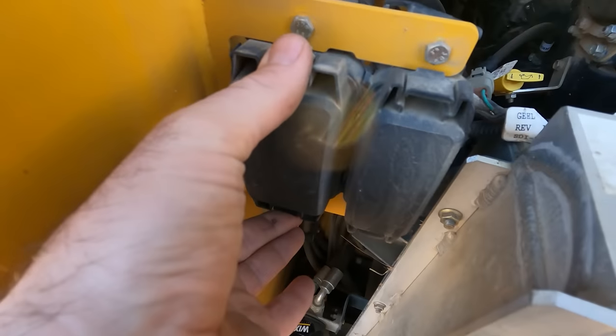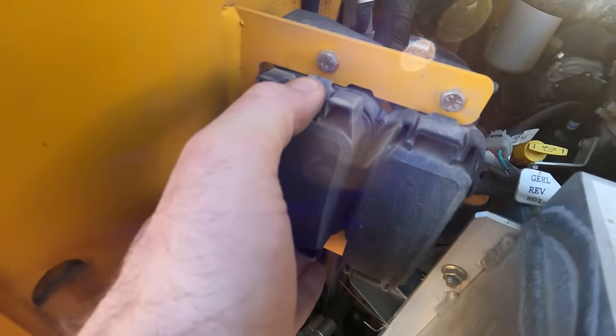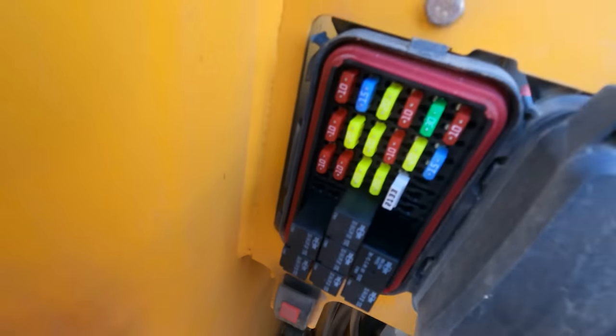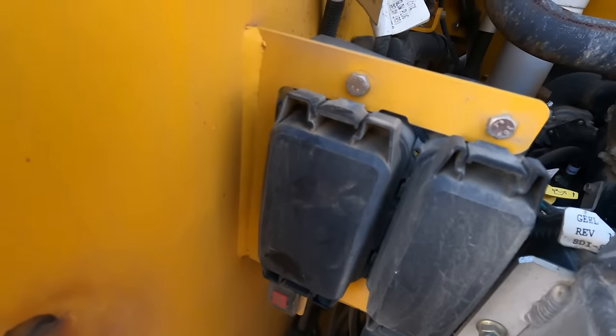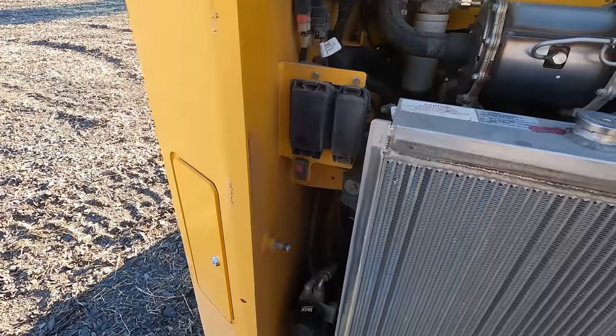Make sure that your fuse panels, and the fuse panels are located right here, when you open them up, be sure and inspect the fuse box and make sure it's not contaminated. See how clean that is and see how nice that looks? That's what you want, okay? If you get a fuse box that looks like a bunch of mice have lived in there, then you probably want to reconsider buying that machine.